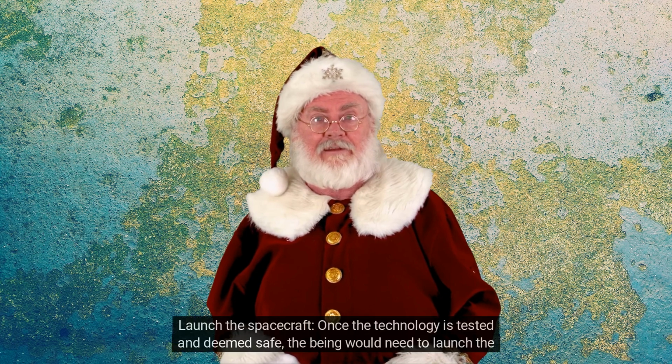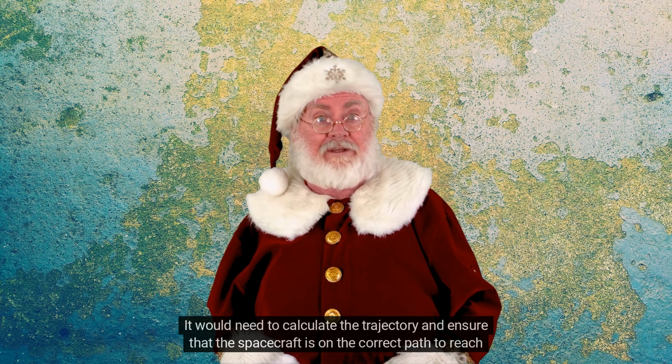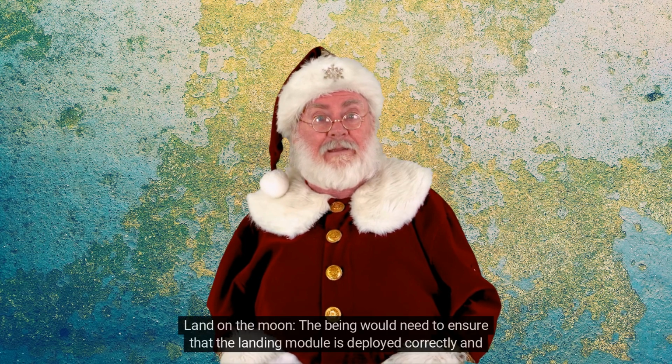5. Launch the spacecraft. Once the technology is tested and deemed safe, the being would need to launch the spacecraft into space. It would need to calculate the trajectory and ensure that the spacecraft is on the correct path to reach the moon.